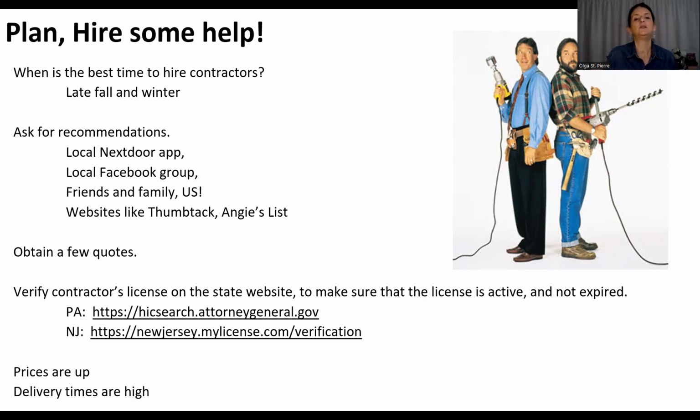Next, make sure that you verify the contractor that you may choose or lean towards. Please verify that they are currently licensed and insured. You can do that on every state's website, and I have the websites listed here for you for New Jersey and Pennsylvania. You want to make sure that they are licensed and that they're insured. This way, if something happens on the job at your house, you are going to be protected because they have their own insurance.